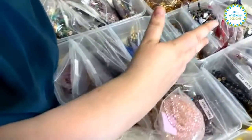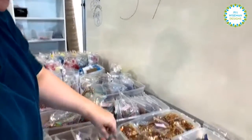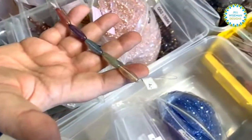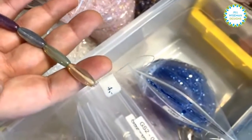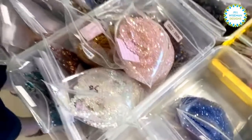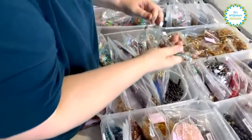We have some more of those in these 5-color luster beads. It'll be a nice low price point because it's not tons and tons of beads, but you get the whole assortment. And wouldn't that just be gorgeous as a necklace, just like that? Oh, yum. Found some real interesting treasures.